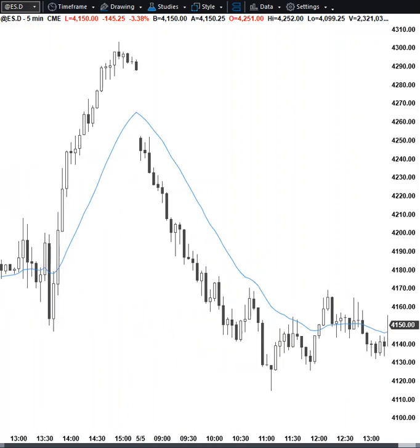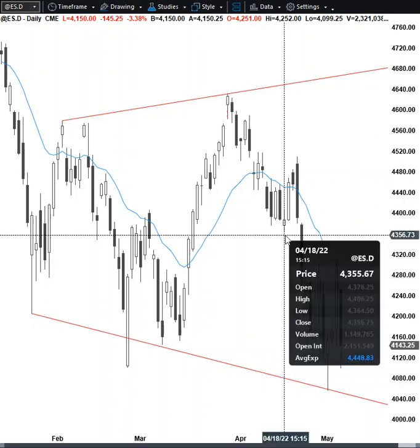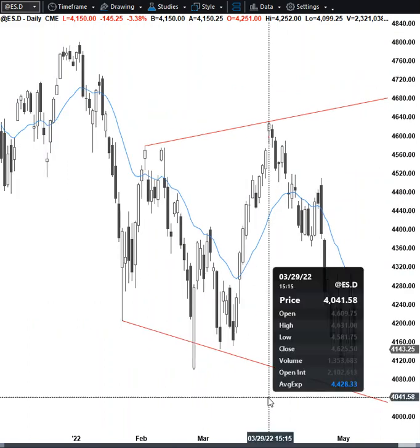The bears were able to reverse the FOMC, yesterday's FOMC bar. However, they were unable to close below yesterday's low, so it's a subtle sign that the market's still in a trading range, and more likely it's going to bounce and go sideways here. I still think the market will ultimately get back up to here, but there is the risk that you get the downside breakout.